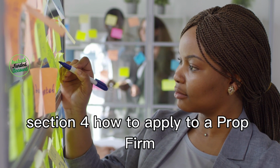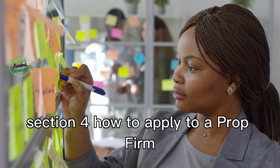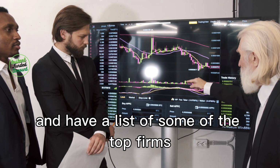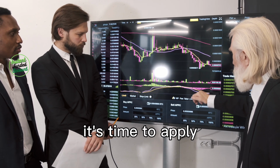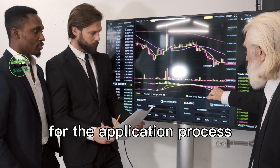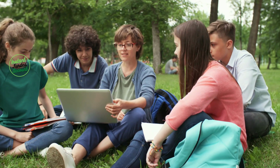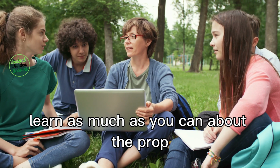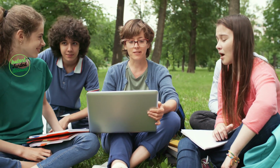Section 4: How to apply to a prop firm. Now that you know what to look for in a prop firm and have a list of some of the top firms, it's time to apply. Here are some tips to help you prepare for the application process. Research the firm. Learn as much as you can about the prop firm you are interested in.